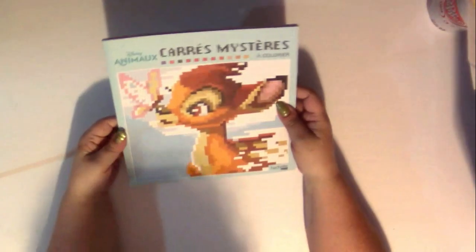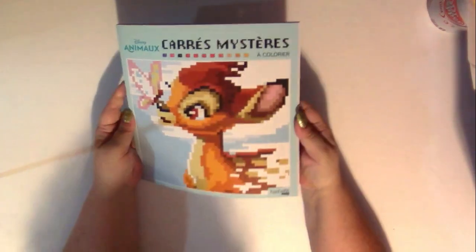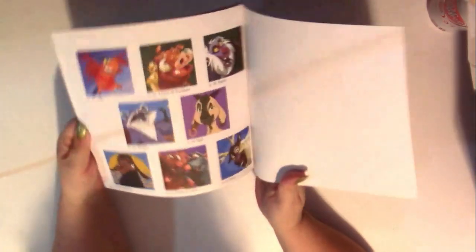Then I had a little order from Amazon.uk. This is the new Carré Mystère. It came out last month. It's animals. So this is just the squares, and there's some idea of the pictures that are in here, right there. And then this is one of the older ones.